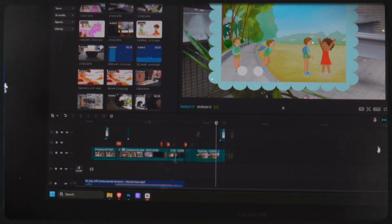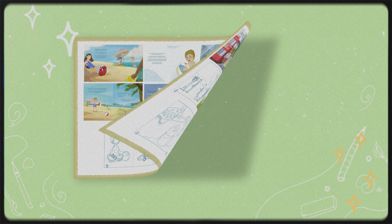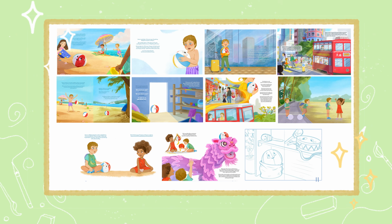This is how my work looks like when I have a more complex book project. Sometimes it's really slow, especially if the pages are complicated, but even the smallest progress is still a step forward to completing the book.